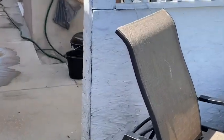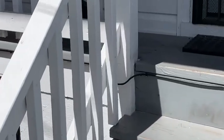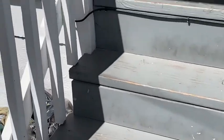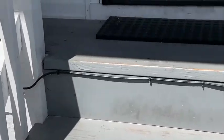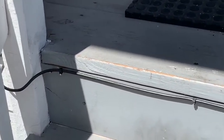I got another project. I'll just paint this small porch here. I know there's not much to do, but it'd be nice to make this look a whole lot better. So when we come back, I'll have this painted, and then I'll give you a tip on how to keep out bees and wasps.